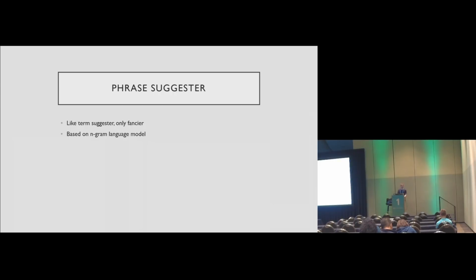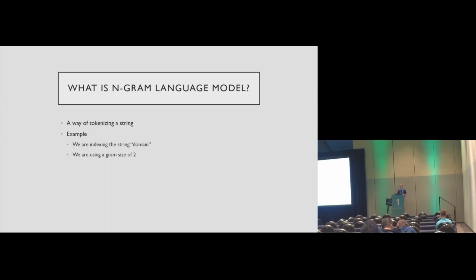It's based on an n-gram language model. So what that is, is a way of tokenizing a string. So for an example, if we're indexing the string domain and we use a gram size of 2, we're going to find every 2 consecutive letter combination from that. So if we used a gram size of 2 on that text, we'd get the tokens DO, OM, MA, AI, and IN. So that's useful for individual words.